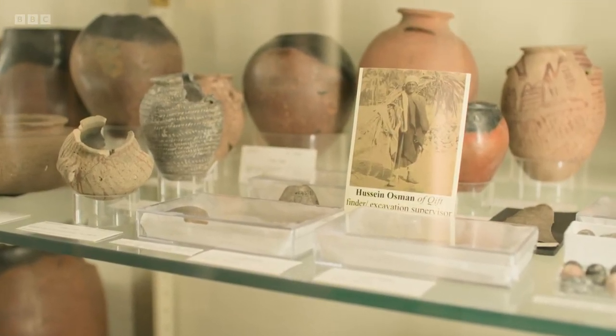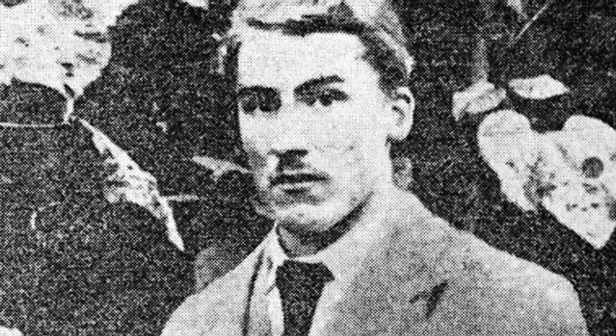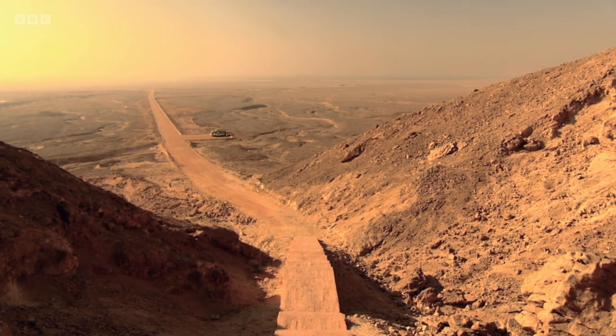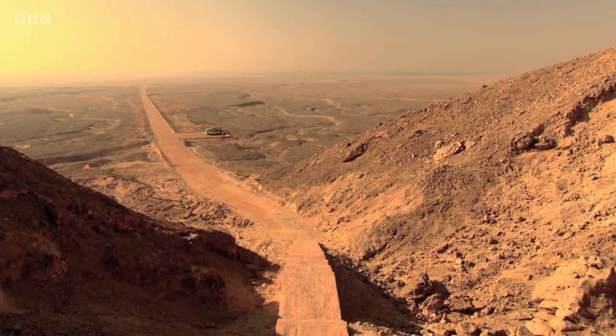Carter was inspired and wrote, "Petrie's training during those months transformed me. It became my great desire to be an excavator. To me, the calling had an extraordinary attraction." Working here in the ruins of the ancient city of Amarna on the Nile, Petrie introduced Carter to the world of Tutankhamun.